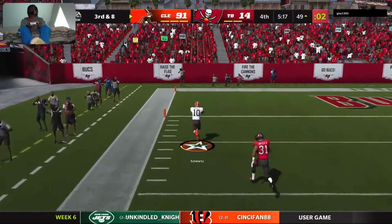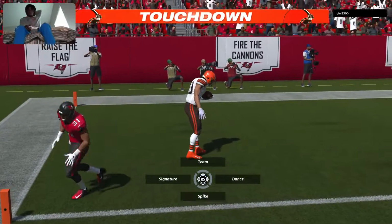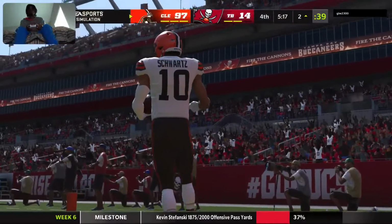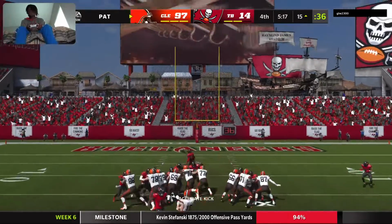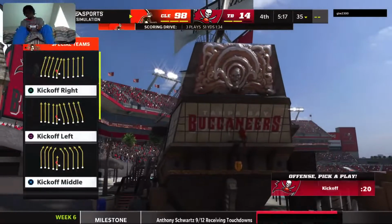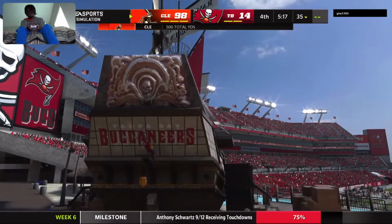Well, he's free going down the left side. It's a foot race. And all the way in. Touchdown, Cleveland. Anthony Schwartz, 49 yards. And the Browns are looking to run it to 5-1 on the season as they add to their 4th quarter lead. Point after, right down the middle. And the lead will swell by 1 more.